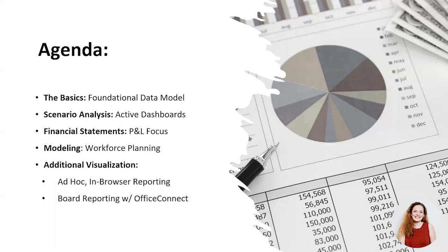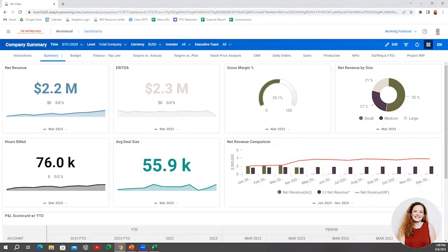We'll move into the P&L, although do know we do build out full 3 financial statement models. So your balance sheet, cash flow, and P&L. Just going to be focusing on that P&L for today. We'll move into workforce planning and then cap everything off with 2 different types of reporting in Adaptive, ad hoc reporting and board reporting. So just to level set for what we'll see. And with that, I'm going to go ahead and jump into Adaptive.